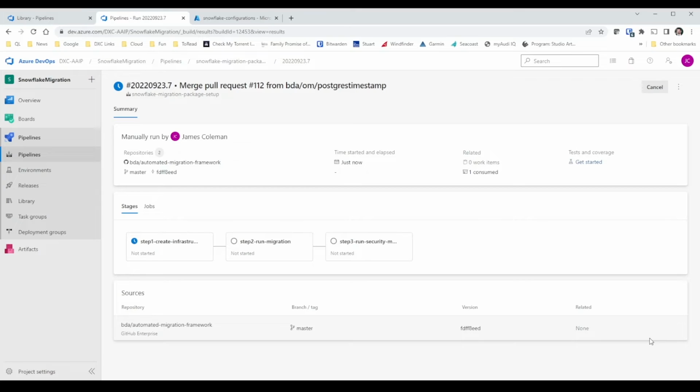The speed of migration will be driven by the amount of data, network bandwidth, and the speed of the source database system. This process can run unattended as all steps are logged for review.